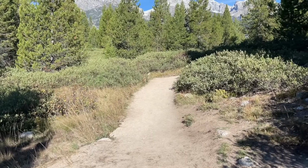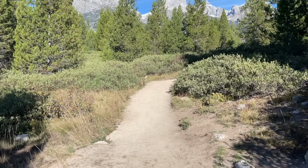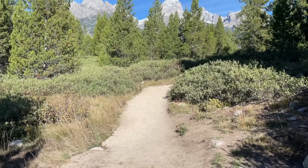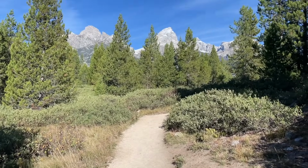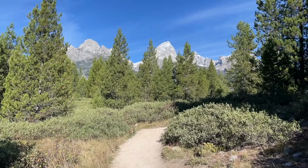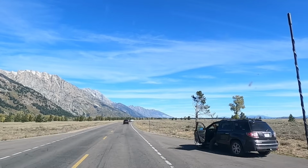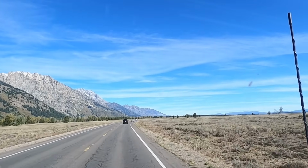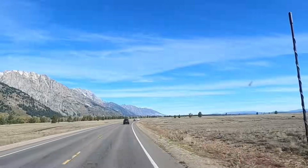Being such a Disneyland person, I associate so many things to Disneyland that I see in real life, including this mountain, which to me looks like the Matterhorn. That's so funny. For some reason that looks like the Matterhorn to me, and Mike Land's like, I've been thinking that the entire time. And then you just said it.